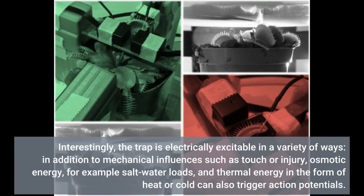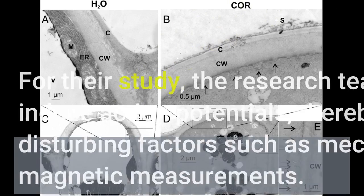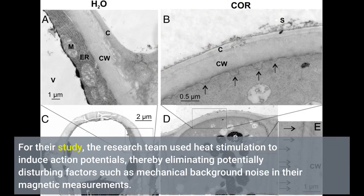Interestingly, the trap is electrically excitable in a variety of ways, in addition to mechanical influences such as touch or injury. Osmotic energy, for example saltwater loads, and thermal energy in the form of heat or cold can also trigger action potentials. For their study, the research team used heat stimulation to induce action potentials, thereby eliminating potentially disturbing factors such as mechanical background noise in their magnetic measurements.